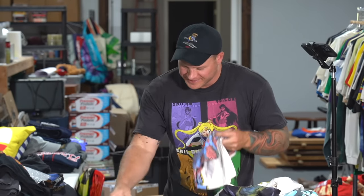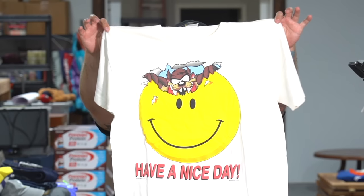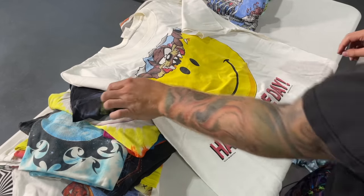Because believe it or not, we buy stuff like this all the time. So look at this, Taz. Whoa, the Taz smiley breakthrough. Have a nice day, 1995. That's a cool shirt.